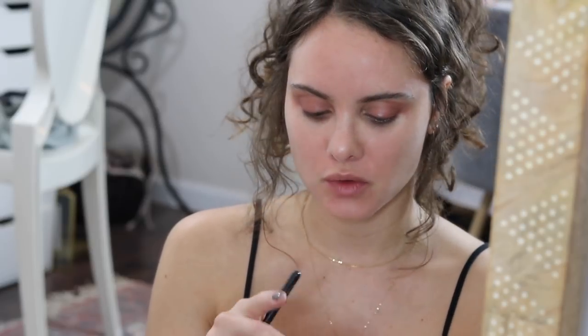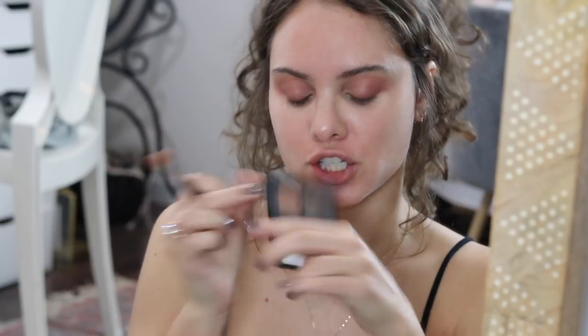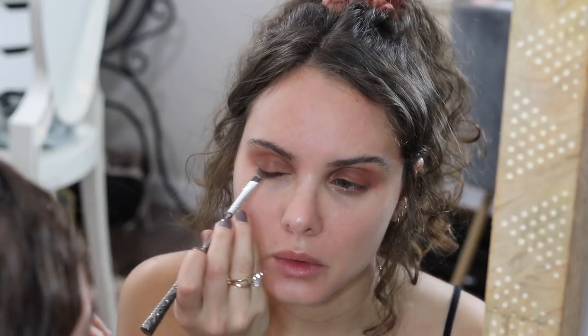I probably would most days, but I did get this new NARS duo. This is the Cordura. I know it's brown, but like these are gorgeous. These are so beautiful. I'm just gonna take the same brush and take the Cordura 1 shade. Just kinda like tap this over the center of the eye. And then just to add a bit at the lash line, I'm gonna take this darker shade in here and just kind of stamp this on towards the outer corner.